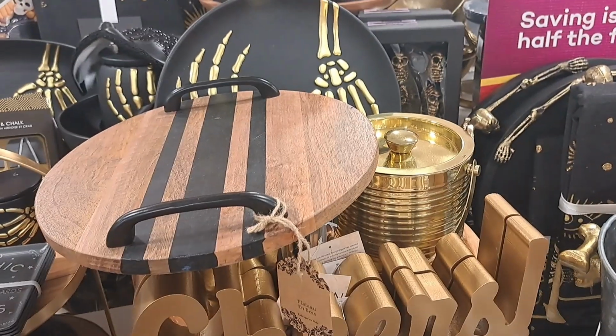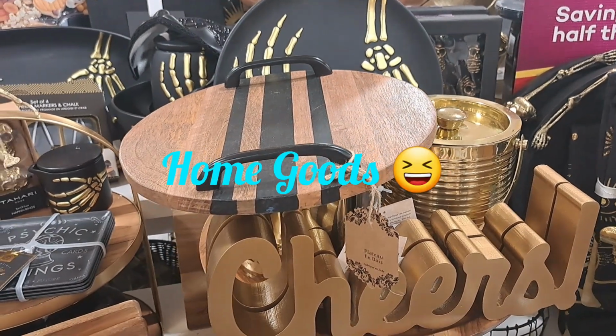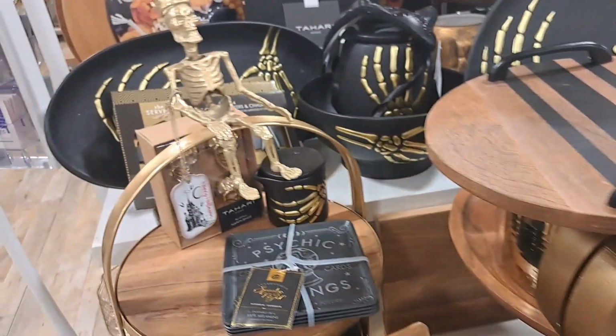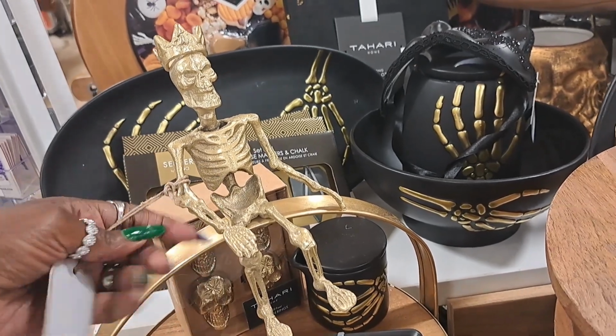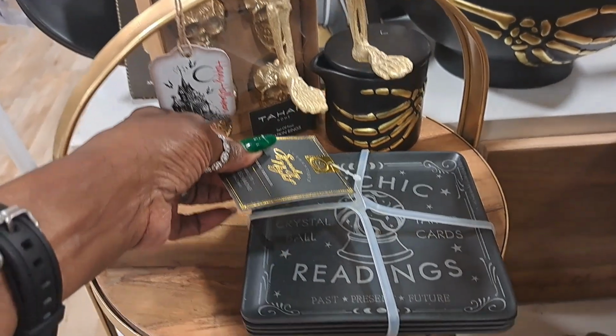Hey y'all, let me show y'all some of the stuff they have in this Home Goods for Easter. I mean, not for Easter, I mean for Halloween. Let me show you some of their decor. Look at this, y'all. This is super, super cute. Look at that. What is this? This is cute. Look at all this little stuff they got. Look at that.